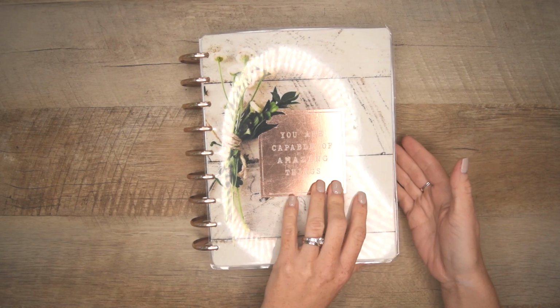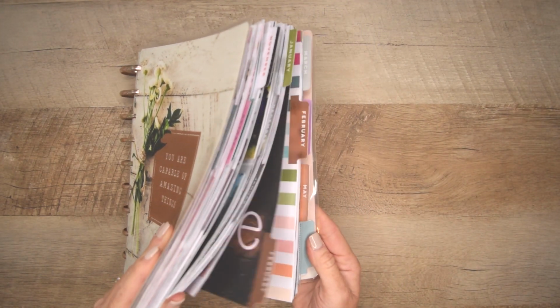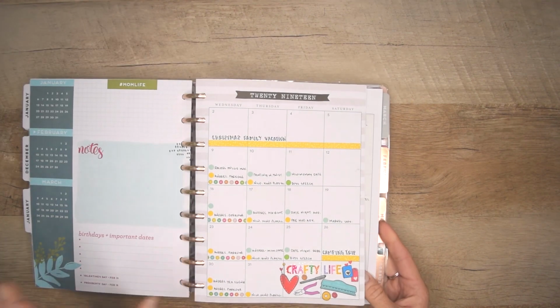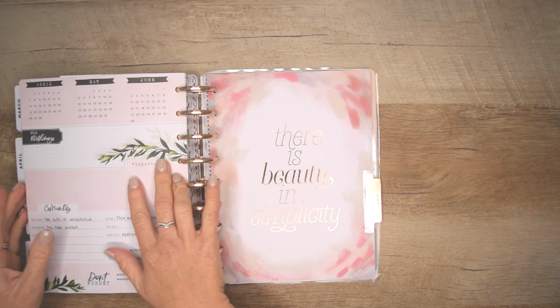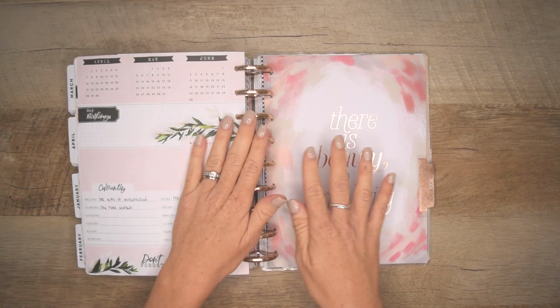So let's flip through. Look at this. It's super heavy. Look at all this. It's so fun to have been able to finish a whole planner like that. Okay, so let's find May. Perfect, here we are. So we're gonna flip through May and June.